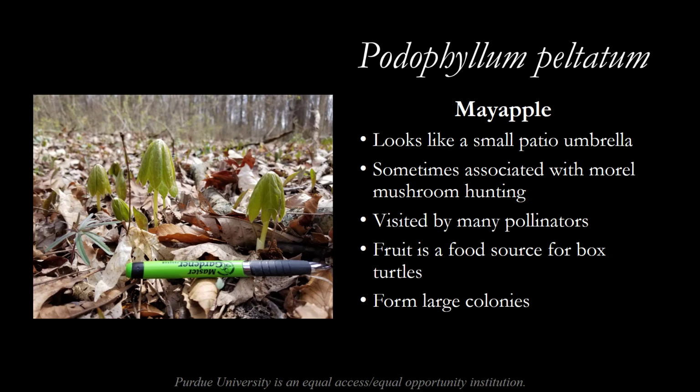Another new plant this week is Podophyllum peltatum, otherwise known as mayapple. These plants are fun because they look like little patio umbrellas as they're coming out of the ground. Sometimes they're associated with morel mushroom hunting, but I can't say that there's a whole lot of truth to morels growing under mayapples. I've personally never found one under there, but if you have good luck with that, then I encourage you to keep on doing it.